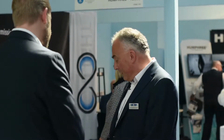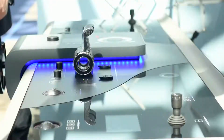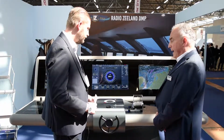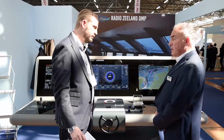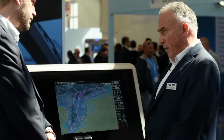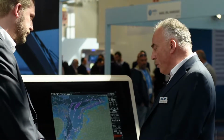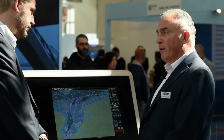The same thing with expandable. We add touch screens and everything into the panels where we can add new features, new buttons, new switches, and put the equipment underneath. So if we want to expand to a new unit that's not here now, we can in the future, without ruining the design of the panels or the console.